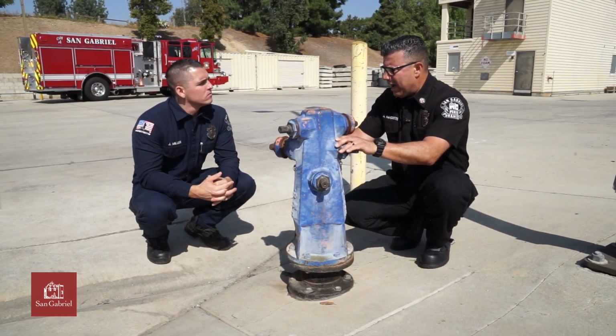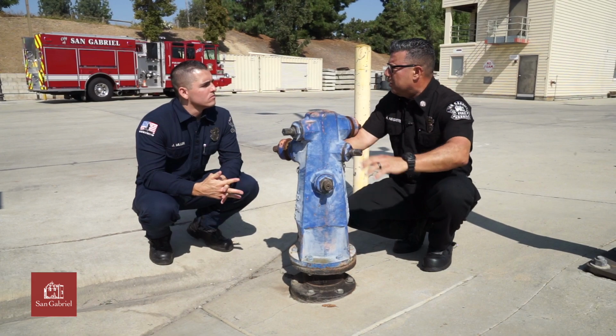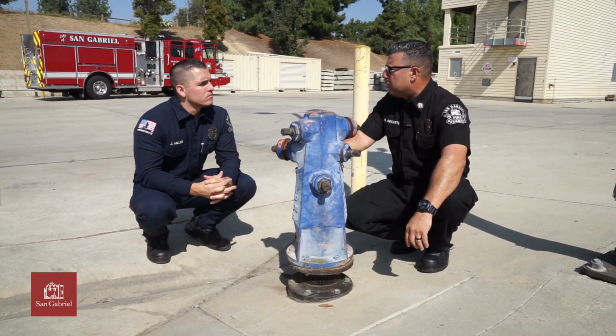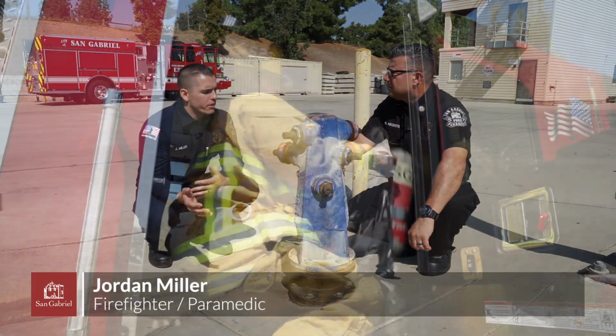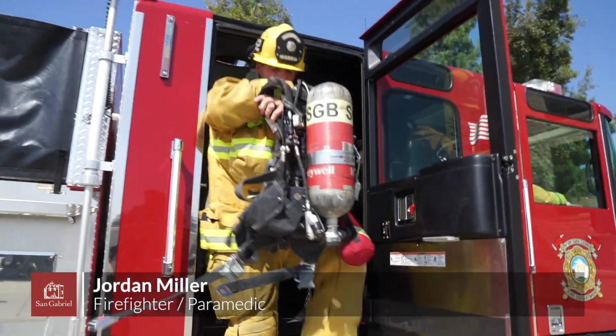But before we go to that, what's your thought process when you get a call for a reported structure fire? So when we get a call for a reported structure fire in the back, I'm going through a lot of different things in my head.